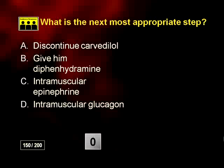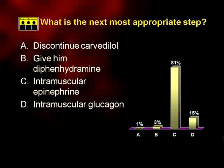Very good. Intramuscular epinephrine. Remember, epi is always first line. You only give glucagon if they failed epinephrine first.